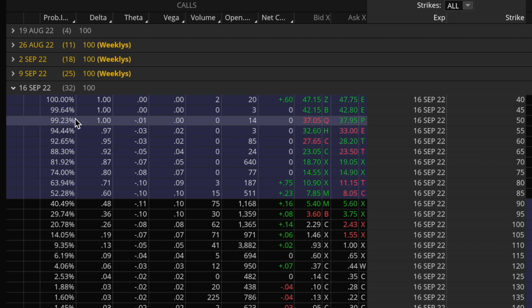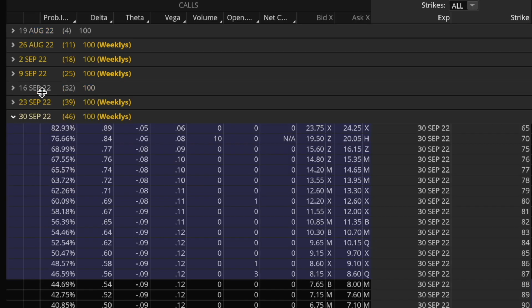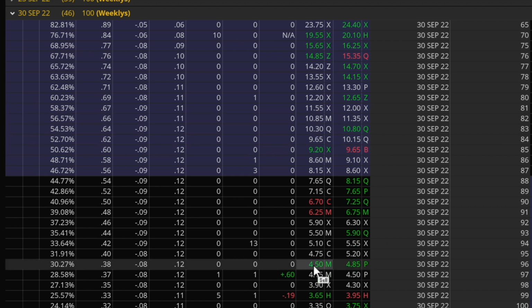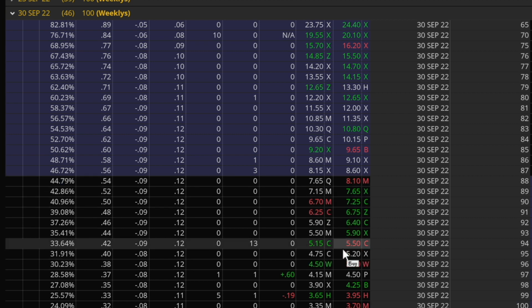Whereas conversely, if we check out maybe the September 30th weekly expiration, let's unfold that tab, and boom, there you go. No volume, no open interest, very wide bid-ask spreads. So regardless of what you're trading, options, futures, stock, buying them, selling them, does not matter. For trading in general, you have to have good volume and tight bid-ask spreads.